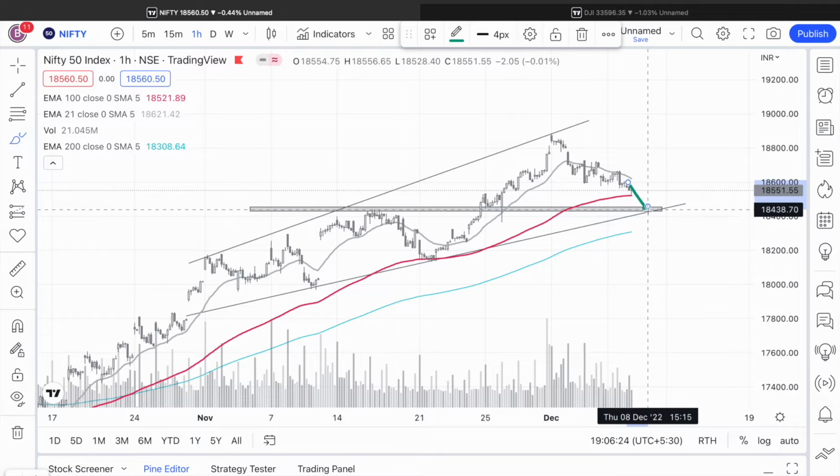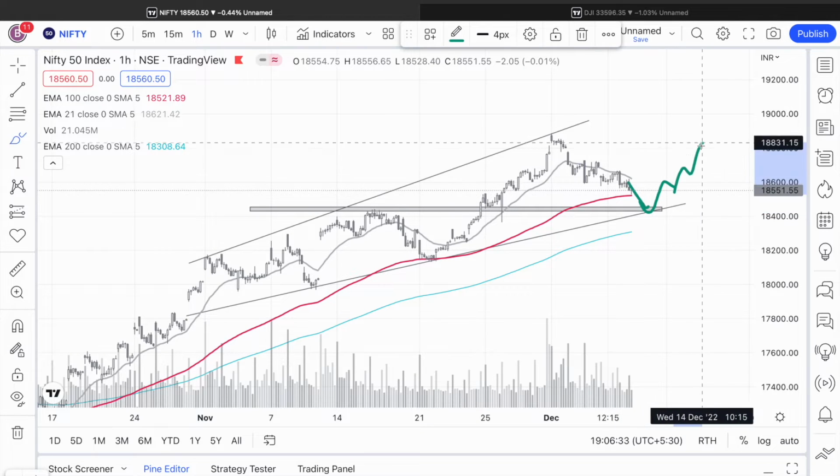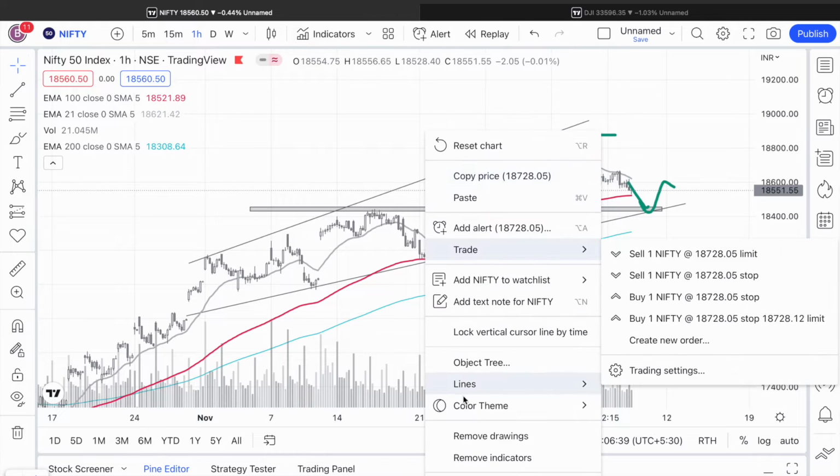So if the prices manage to sustain above this, or if the prices bounce from here, right, and eventually break 18,600 and sustain above it, then we can again witness Nifty testing its all-time high.